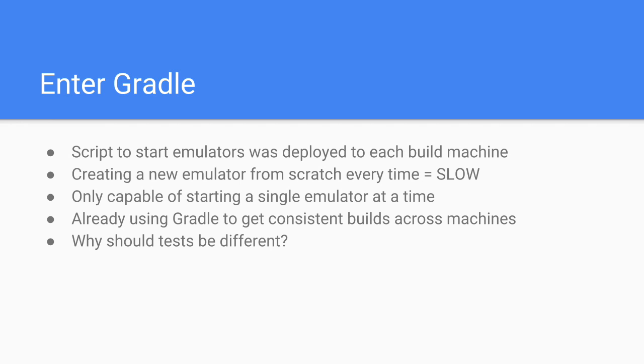If you wanted any customizations, you had to make that customization to the script, roll it out to all the build machines, and hope that the customization that works for your app didn't break any of LinkedIn's other apps who are also using that same emulator build script. It wasn't a great situation. And it didn't help developers locally at all.